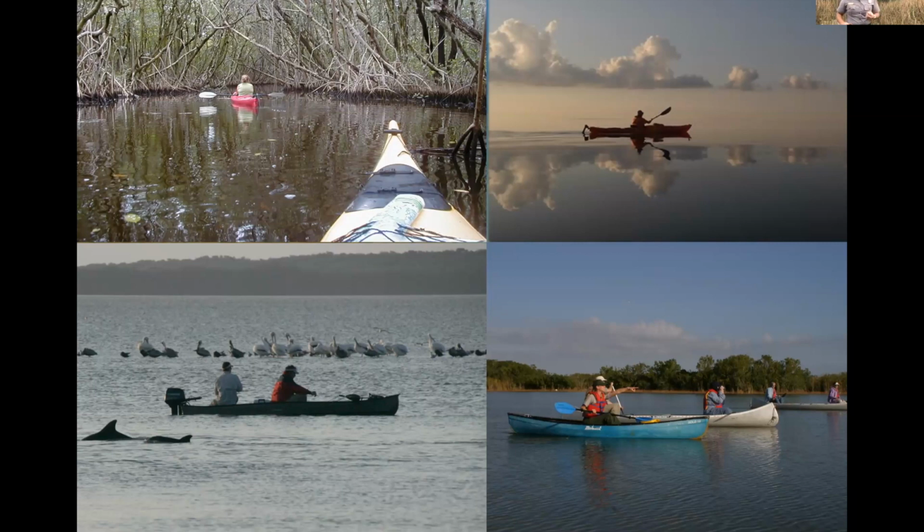Over on the top right, you can sail over the glassy waters of Florida Bay and the 10,000 islands. Maybe if you're very lucky, you might see that lower bottom left photo with the white pelicans that have migrated down south, and even some bottlenose dolphins. But no matter where you go in the Everglades, my friends, I want to encourage you to find some amazing things. And I want to address the elephant, or shall I say, the alligator in the room.